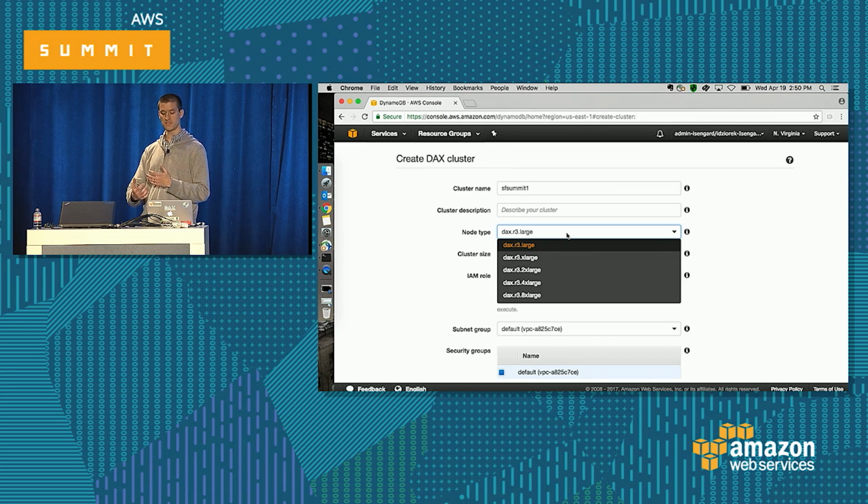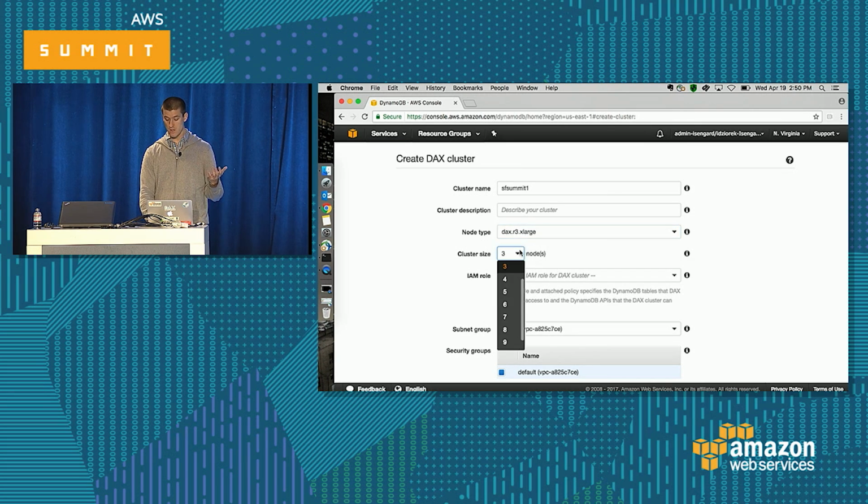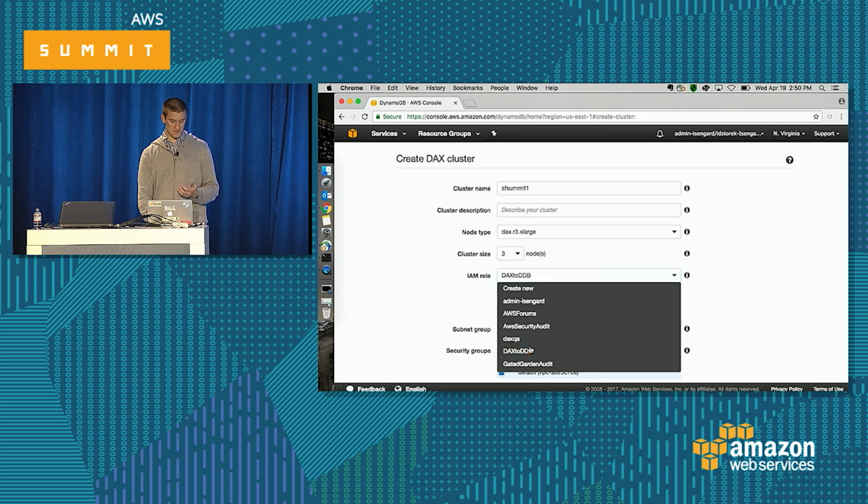And what customers typically think about this is, what is my working set and how long do I want that to fit in memory? So we'll say an R3 large is sufficient. We have the ability to choose up to 10 nodes. We'll choose 3 for the purpose of this application. And then we specify a role.